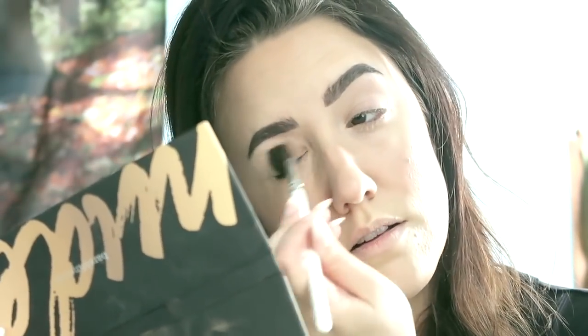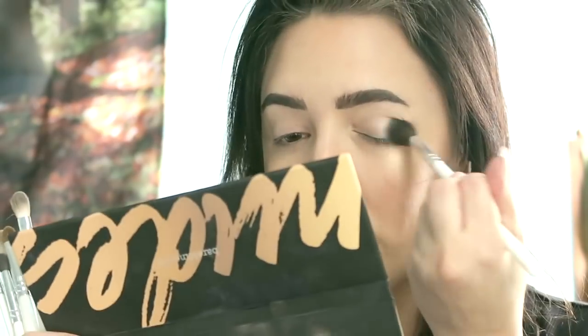So I'm just taking the cream shade called Whipped and just kind of putting it all over there. This eye is watering so much. It's going to make it hard to do my eyeshadow. Okay, so just getting this down. I'm going to do a neutral, but a mildly intense neutral look. I don't know, we'll see what happens.